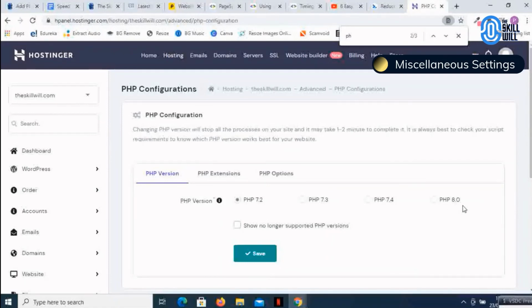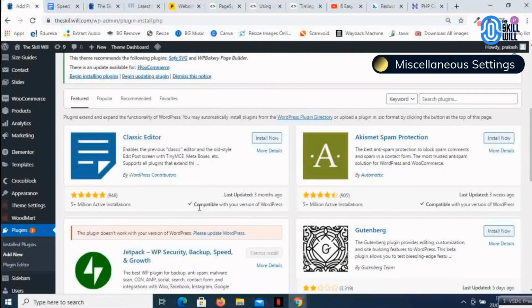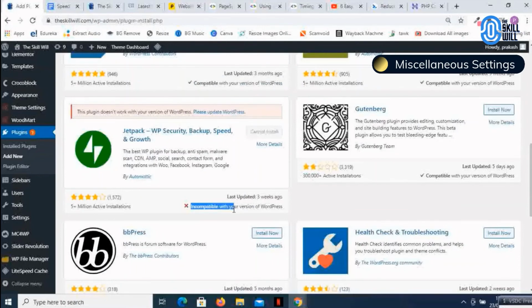If you see here, the latest one is PHP version 8.0, but currently I'm using 7.2. This can be important because your website is using a lot of plugins or themes, and if your theme or plugin is not compatible with the PHP version, obviously it is not going to function properly. So it is important to check the PHP version, and also if you go to the plugins while installing any plugin, you will see something like this about whether it is compatible with the WordPress version. Now it is saying it is incompatible with your version of WordPress. So it is important that WordPress, PHP, and the plugins you are using are compatible and functioning properly, because this impacts the website speed a lot.